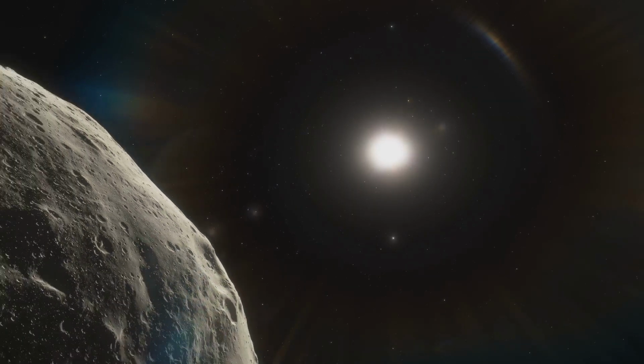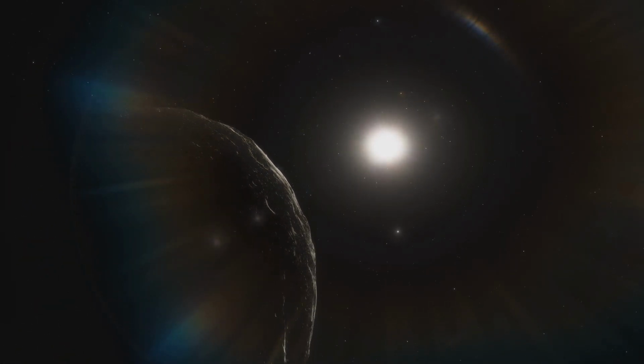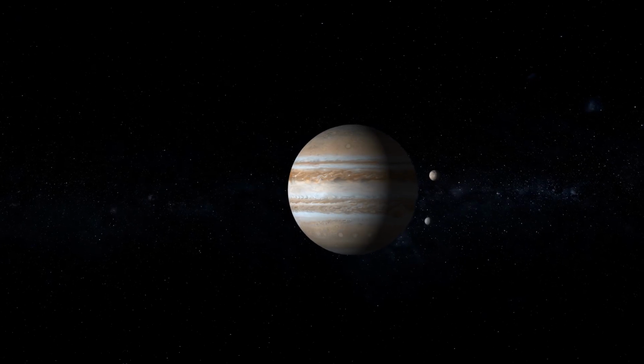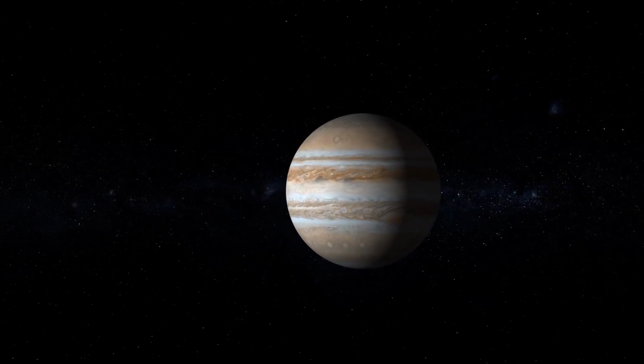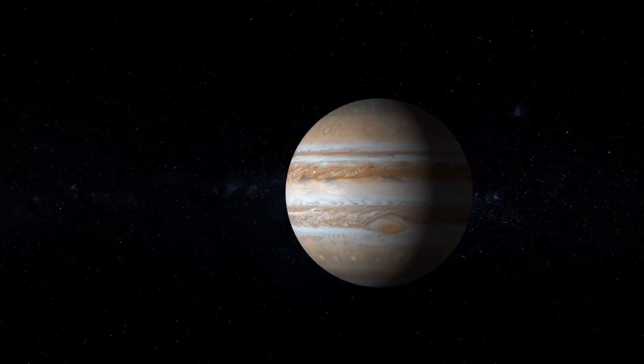Based on its brightness, and assuming it has a similar composition to other members of the Carme group, astronomers estimate Kallichore's diameter to be only about 2 kilometers. This makes it one of the smaller moons in the Jovian system, a tiny world dwarfed by the likes of Ganymede, a moon so large it's bigger than the planet Mercury.